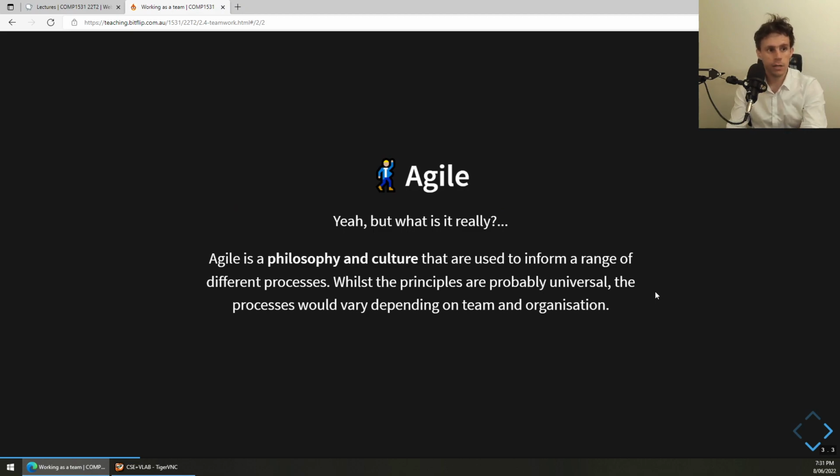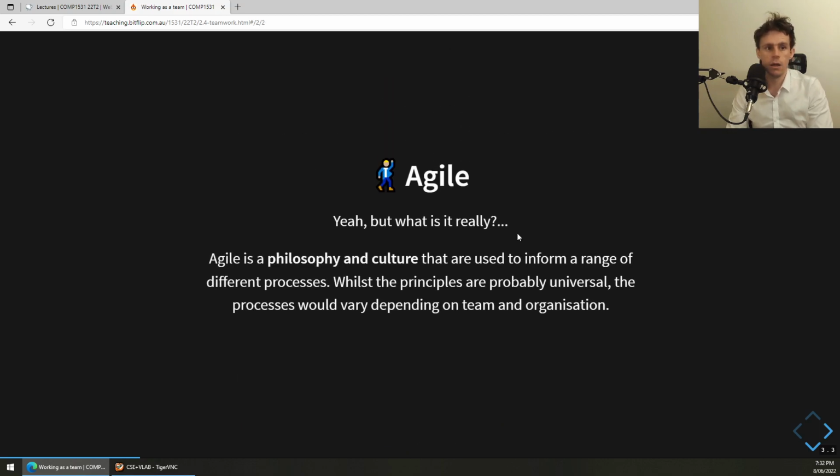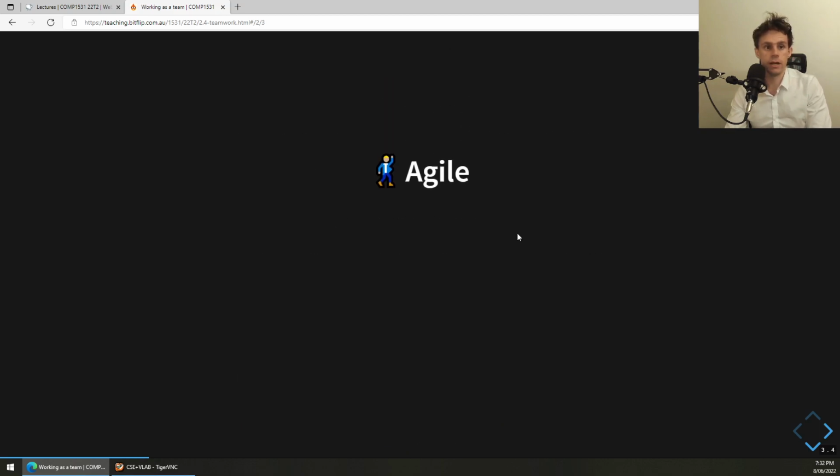So, in summary, Agile is a philosophy and a culture. It's used to inform processes. So I'm not a big fan of telling you, this is how you need to run a meeting, this is how often you need to meet, this is where you need to meet, this is what you need to say. You can do that if you want, as long as, and this is true across the industry, whilst places you work or organizations you're part of might do things differently in process, in general, it's pretty reasonable to assume that these are some good guiding principles of most software projects. But the details will vary.